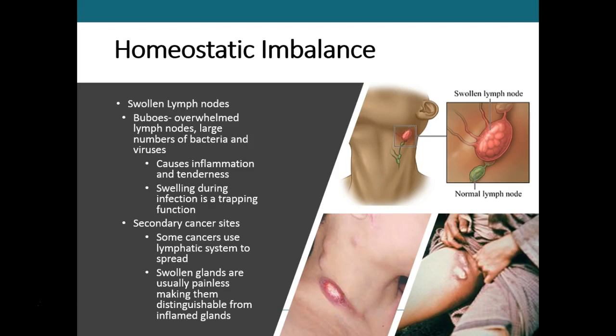However, sometimes those swollen lymph nodes are related to something much more serious. Metastasis is the spread of disease from one part of the body to another, and it can occur through the lymphatic vessels. Remember, the lymphatic vessels are picking up interstitial fluid, and it's flowing throughout the body from one area to another through those vessels and through those nodes.